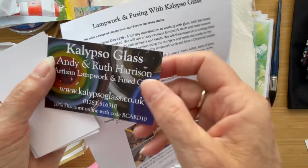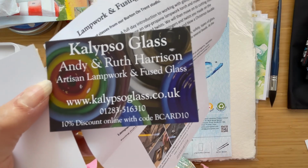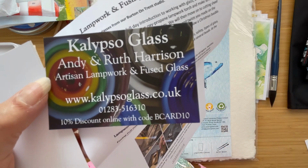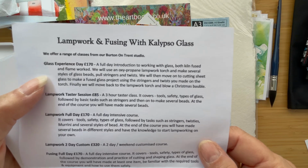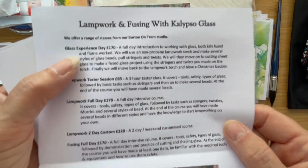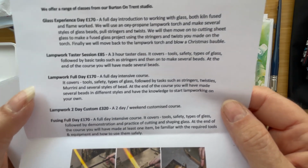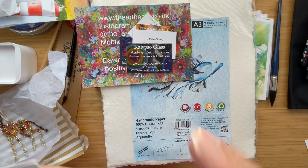So this next one, Calypso Glass, they actually had their glass lamp heat torch thing, and they were doing a demonstration throughout the day, so you could watch them making the glass beads. Absolutely stunning. And they are based in Burton-on-Trent, and you can go and do different experiences with them. So you can do a glass experience, a lampwork taster day, or a full day, or taster session, sorry, or a 2-day course, or you can go and do glass fusing. And this is kind of the setup. It was amazing. Just watching her work, it was so lovely.